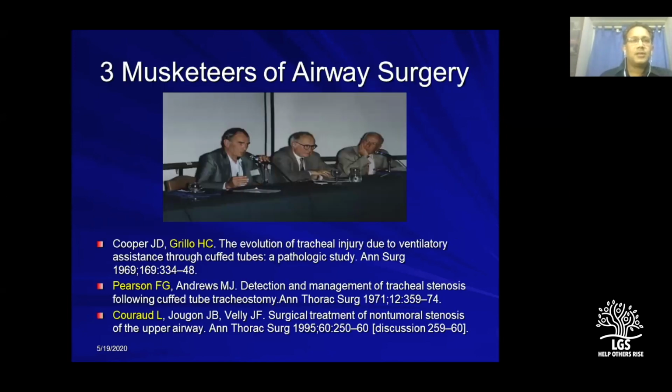One must remember the 3 musketeers, as they are called, of airway surgery. In the center is Professor Hermes Grillo. He's also called the father of modern tracheal surgery. And flanked on either side are Professor Pearson and Professor Queenard. These 3 gentlemen have actually revolutionized the way in which we practice. Some of their surgical atlases are so elegant that the principles of tracheal surgery enunciated by these 3 gentlemen we follow even to this date.